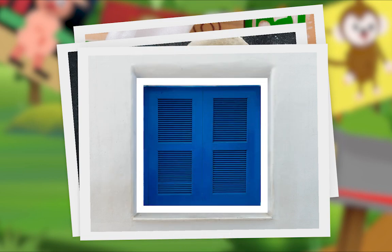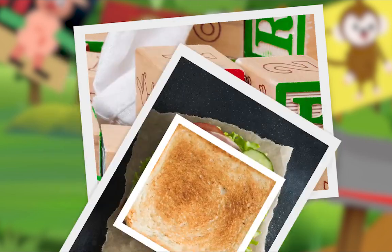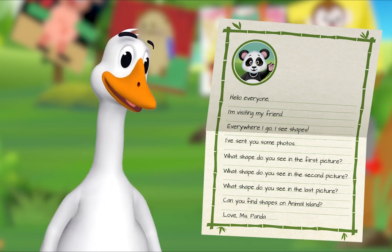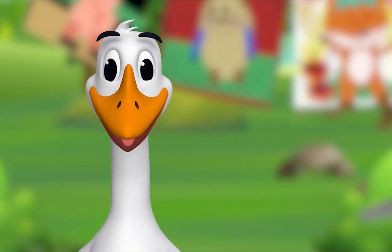Square! Well done! What shape do you see in the second picture? Oh, I think I see it. Square! Fantastic! What shape do you see in the last picture? What shape do you see? Square! Yes! Can you find shapes on Animal Island? Love, Ms. Panda.